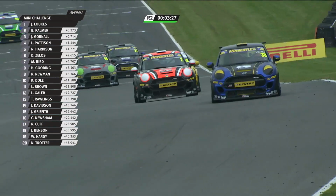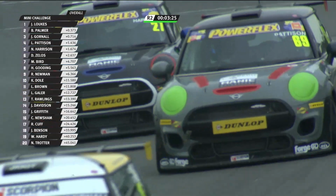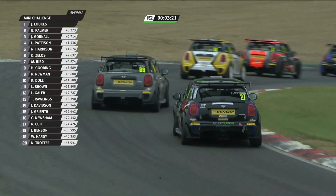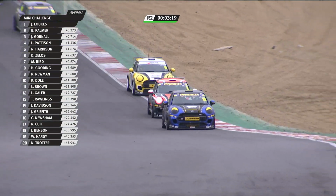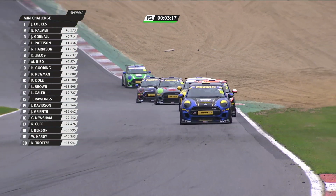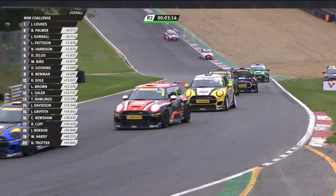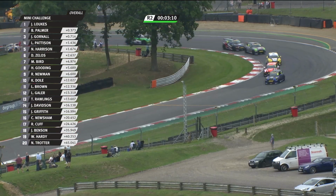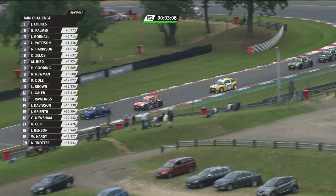There is Nathan Harrison, who has a look to the inside of Patterson, but stays in 5th for now. Patterson sideways wide of the apex through Paddock. A couple of laps to go still in this race though, not making just the 2, so running out of time now. Desperation might start to set in.